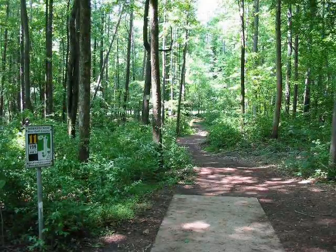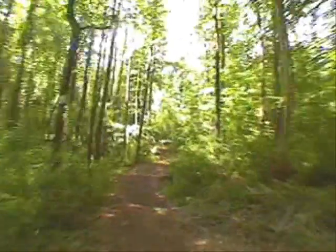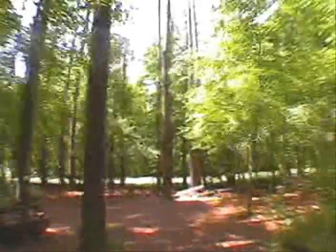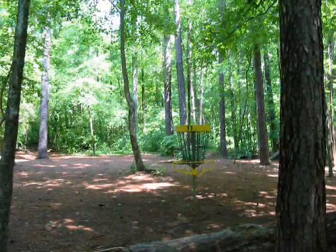Hole 11 is a touchy 199-foot hyzer shot. Some locals who have this hole dialed in advise taking a really high route and letting your disc float down to the basket.